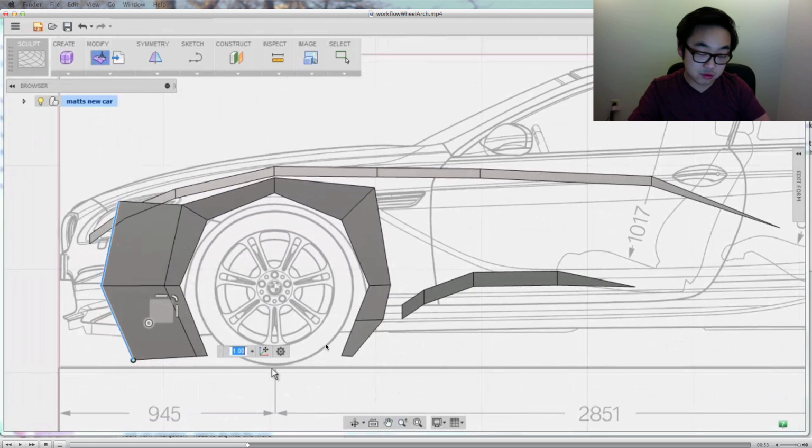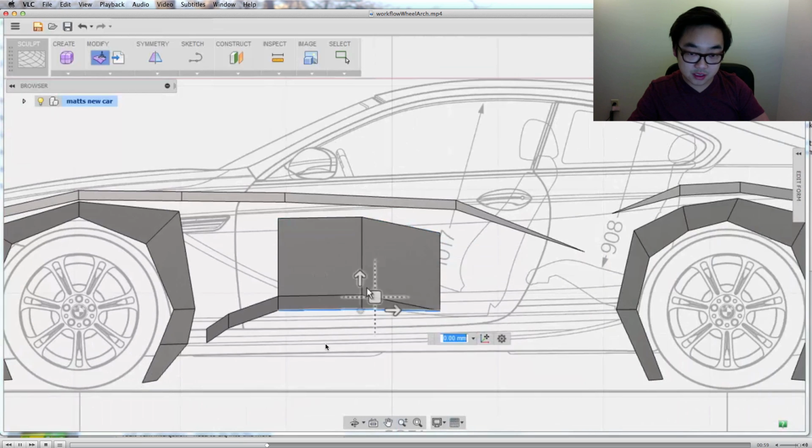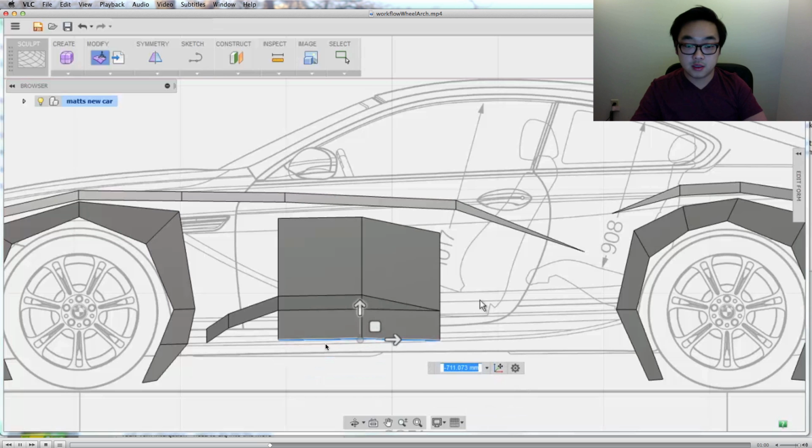Extruding those, adding geometry, extruding it out to create some of the front end elements there. Creating, sculpting. And this is all in box mode. So you can toggle between smooth mode and box mode by hitting Control 1 for box mode and Control 3 for smooth mode. In order to actually trigger them, you have to click on an edge of the body, and then you'll be able to turn them on and off based on hitting Control 1 or Control 3. And that's Control plus 1, Control plus 3.